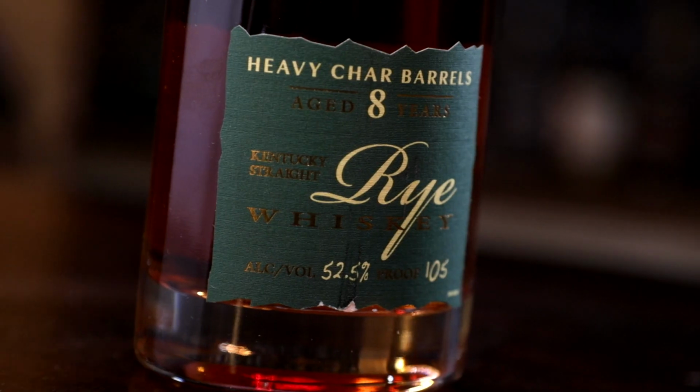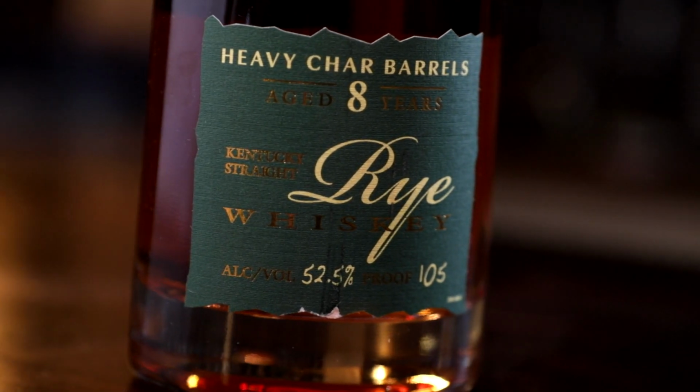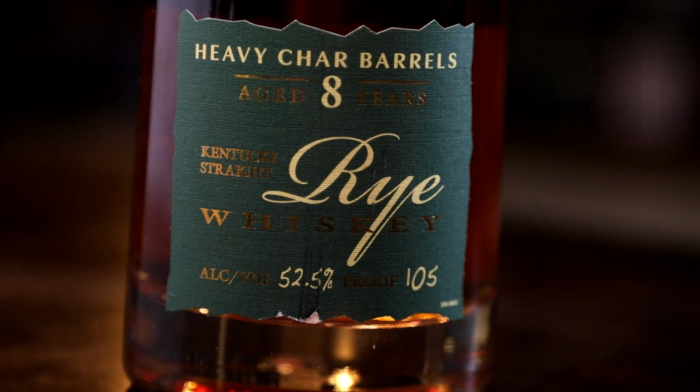Wow. 100 and what proof? What? 105. Oh, that packs a punch for 105. Now, it is my first sip of anything that high today, and it is a rye, so I'm gonna go back in for that second taste before I give too much. But a barely legal rye. The mouthfeel is great. I think it's really nice.